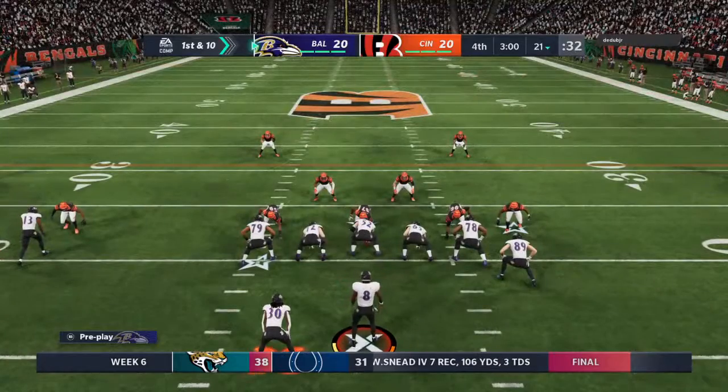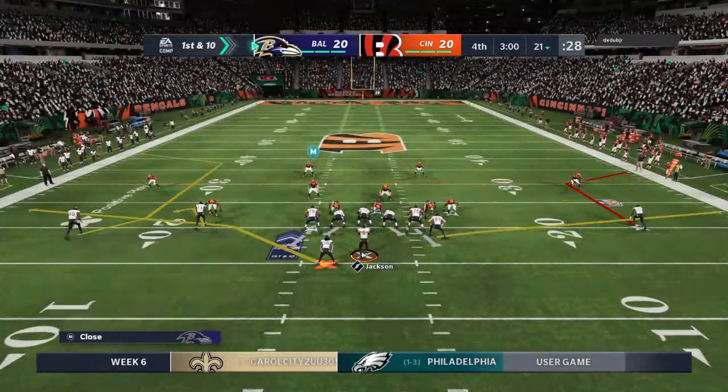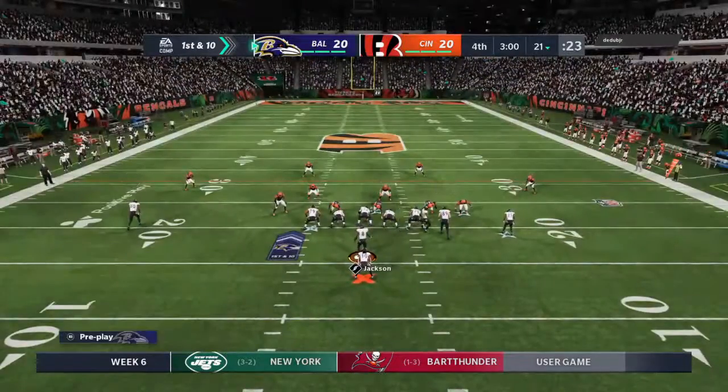The Raven offense set at the line for this next drive. Well, they just gave up the score to tie it. That's the bad news. The good news, plenty of time in this fourth quarter to try to grab that lead back.